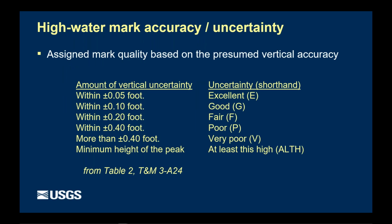One of the things we live and die by with respect to high water marks is the accuracy or the uncertainty of any given mark. It's crucial for our flood records. It's crucial for our computation of stream flow indirectly. And so we really need to have good information in our water surface profiles, and that's going to start with good high water marks. And essentially, we assign a quality, excellent, good, fair, poor, etc., based on what we deem, estimated, of course, to be the vertical uncertainty.